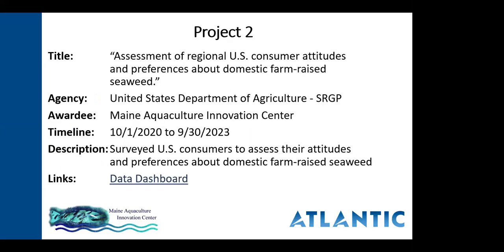Moving to our second project. This was a large project in collaboration with MAIC. It was through the USDA's Special Research Grant Program. MAIC was awarded in 2020, and the project is just now in the final stages of outreach and extension efforts. We worked closely with MAIC to design and implement this survey, a nationwide assessment of US consumer attitudes and preferences about domestic farm-raised seaweed.